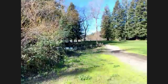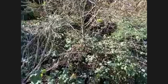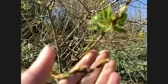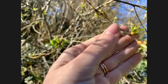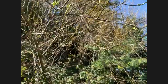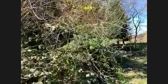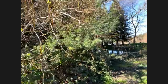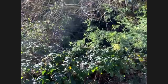So, ooh, let me flip around. There's some more evidence of the coming spring. Get up nice and close. We've got some new growth. Some brand new leaves that look like they've just been coming out. Has anybody here grown recently and gotten taller? Has anyone here gotten taller? Oh, I see a couple of you, yeah. So these plants like to grow in the spring after they get a lot of rain.